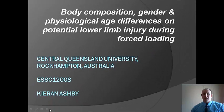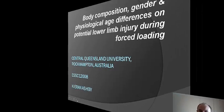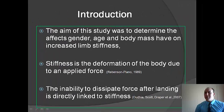Body composition, gender, and physiological age differences on potential lower limb injury during forced loading. The aim of this study was to determine the effect gender, age, or body mass have on increased limb stiffness. Increased limb stiffness has been shown as a direct cause of future injury. Therefore, we're looking at the effects gender, age, and body mass have on possible future injuries.